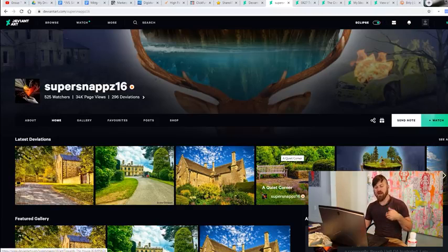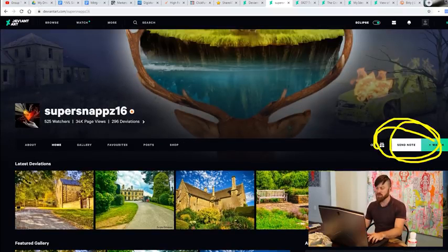Now, if this user has been posting images lately, it means they use the site a lot. And what's great is when we send them a note, there's a few things that happen. One is they will get a message on DeviantArt. Two is that they will get a message on their mobile phone if they're using the app. And three is that they will get a message via email. So we get 3 ways to contact this person, and they're going to check our message because they're using the site. All we need to know now is what to write to them to get them to buy something.